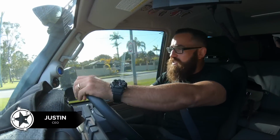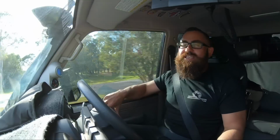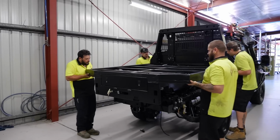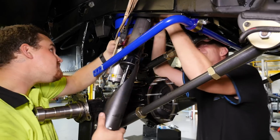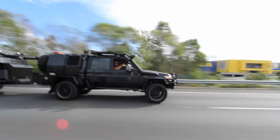Morning, I'm on my way into the office and today is another really exciting day for Patriot Campers. Now, years ago, when I built this rig, the black truck, I absolutely had no idea that it was going to turn into a worldwide icon.